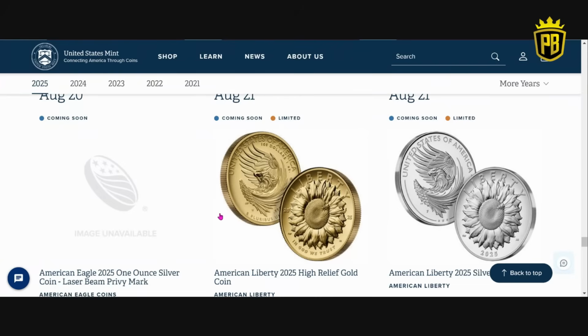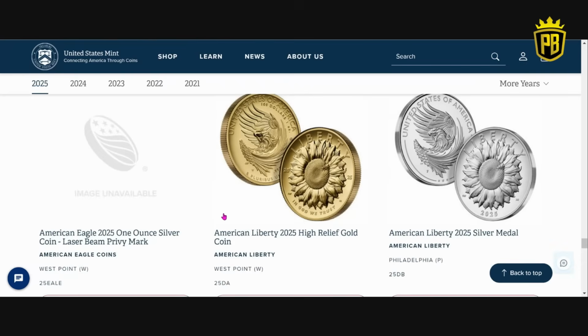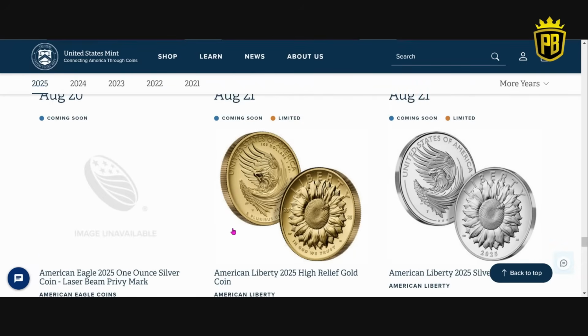This is probably one of the best coins the U.S. Mint has put out, in my opinion, in a very long time. And I will do a separate dedicated video on this particular piece being launched August 21st. It's going to be very, very limited. If I was to buy any one of these two for my own personal collection, it is going to be the high relief gold coin.